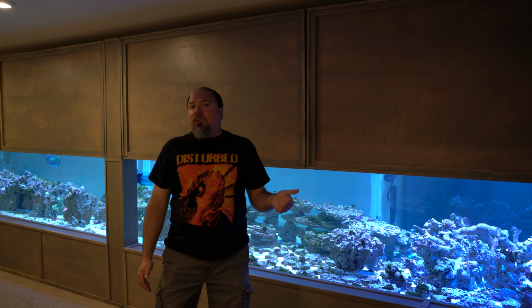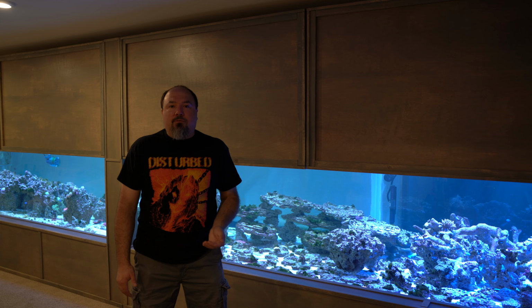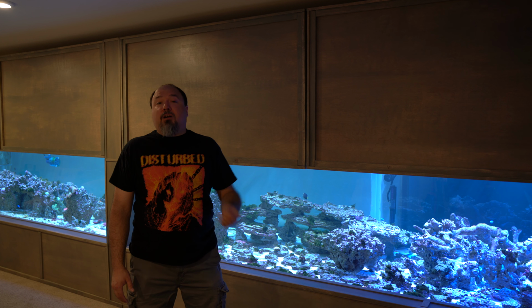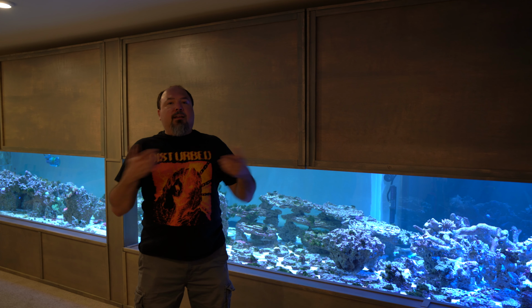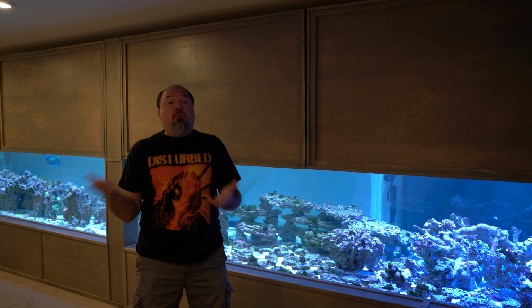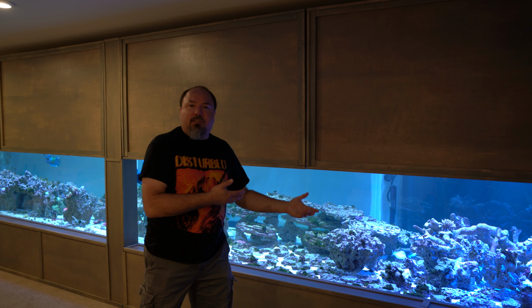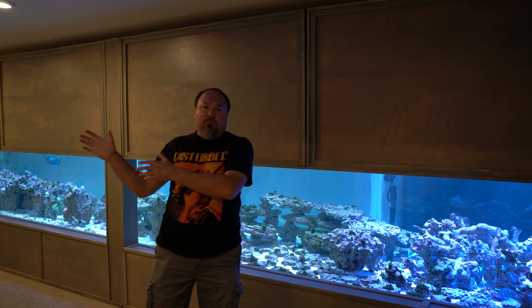The 4200 gallon display was started with 3,000 pounds of dry rock and another 500 pounds of dry sand. So when this aquarium was filled up with salt water and heated, there was no life in it. There was no microbiome in here. So I went ahead and dumped in about 30 pounds of live sand and about 30 pounds of live rock in here from the running fish room system.